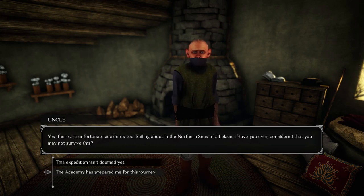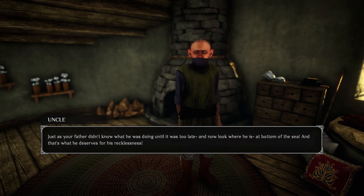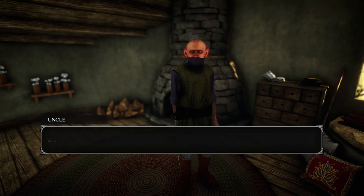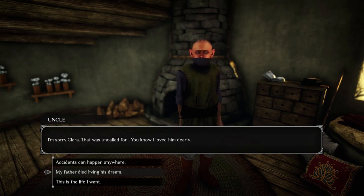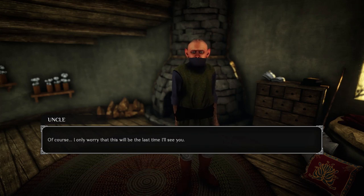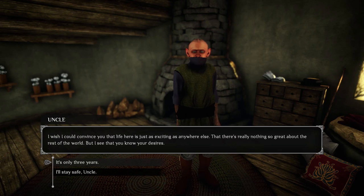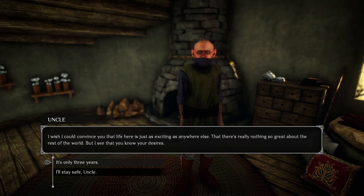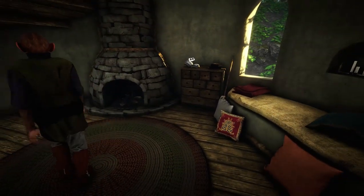The Academy has prepared me for this journey, Uncle. You have no idea what this expedition will hold. You've read your books at your Academy. Perhaps you've heard some tales, but you don't know what you're doing. Just as your father didn't know what he was doing until it was too late. And now look where he is, at the bottom of the sea. And that's what he deserves for his recklessness. That's not nice. I'm sorry, Clara. That was uncalled for. You know I loved him dearly. My father died living his dream. Of course. I only worry that this will be the last time I'll see you. I wish I could convince you that life here is just as exciting as anywhere else, that there's really nothing so great about the rest of the world. But I see that you know your desires. It's only 3 years. Perhaps the longest 3 years of my life, Clara. Send word to us when you can. We'll be thinking of you. Aww. Thank you, Uncle.